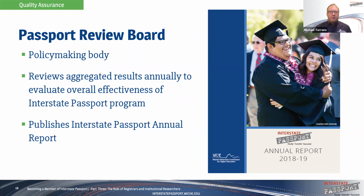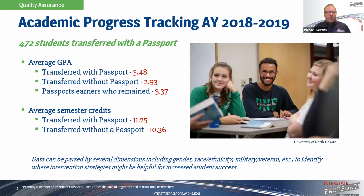So one of the things that we're doing as we sign up for the Passport is we're taking a bit of a leap of faith that the general education and the outcomes being provided by other institutions are going to enable students to be successful at our institution, even though we didn't instruct them in that general education. And the Passport Review Board has a very important role in reviewing to make sure that's happening. I'm pleased to report that so far we're really seeing that this is true, that past students transferring with a passport are very successful.